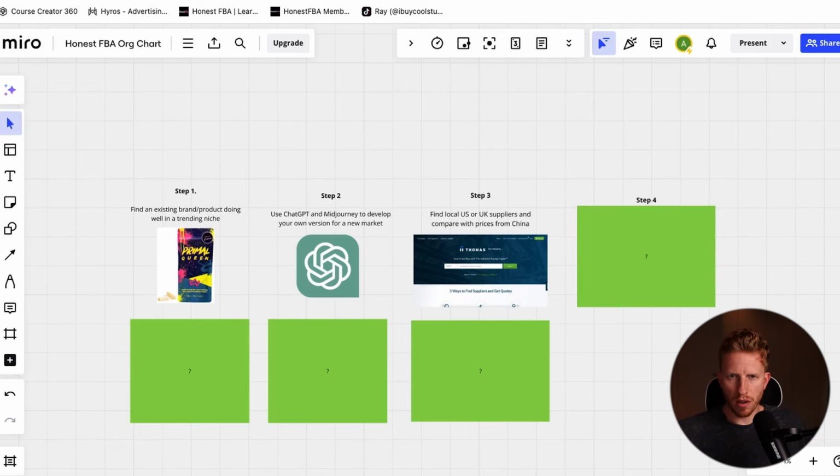You copy it with your own identity, a slight bit of innovation on the product and the branding, and then you make money. So you're then using ChatGPT, right? You're leveraging these AI tools to help speed up the ideation phase for your brand identity, for your brand name, everything else. Step three, you're going to be finding suppliers that you can compare with China, right?